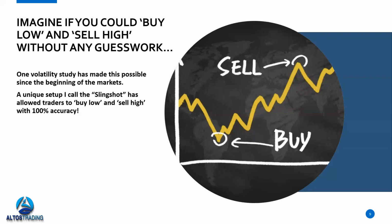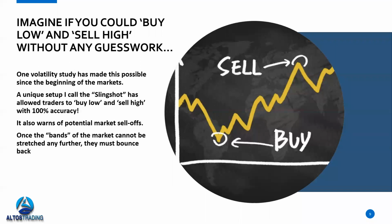I'm going to show you how to do that, okay? There's no guesswork involved here. It's very clear. It also warns of potential market sell-offs. Another fear of all of ours as traders and investors, probably our biggest fear, is the unknown, right? The market crash, the black swan event. It's at the top of all of our minds this year with the Corona crash. Probably most of us on the session today experienced that back in February and March, and I'll show you how I navigated that and made a lot of money during the crash.